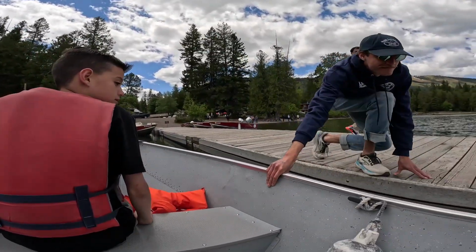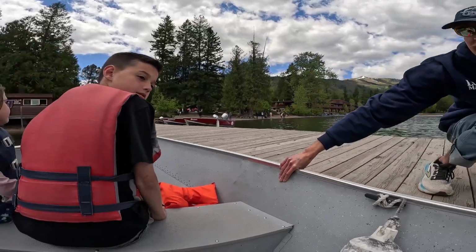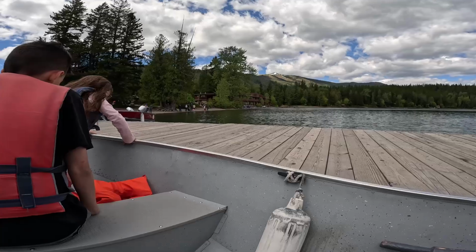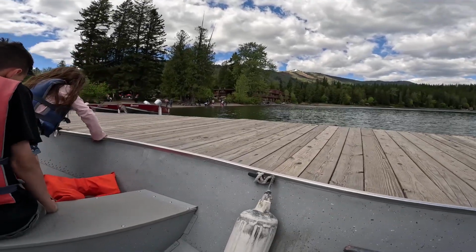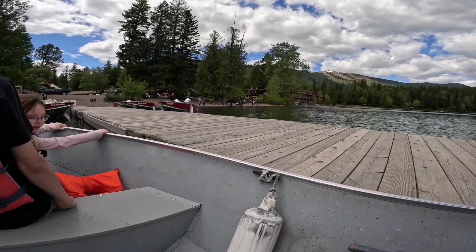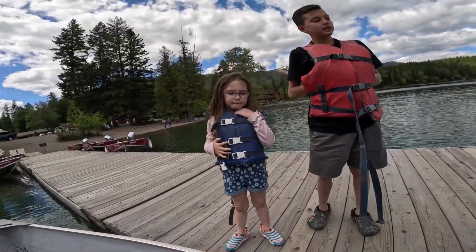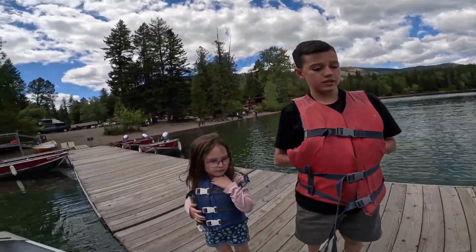Shut off that engine. Perfect. How was it out there? It was awesome. A little bump? Thank you. Pretty nice. Yeah. Kind of choppy in the middle. Yeah. It was nice though. Not too bad coming back against the wind. No, it was nice. Okay. And you can use my shoulder or anything if you need to. Thank you. Yep.